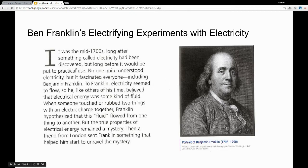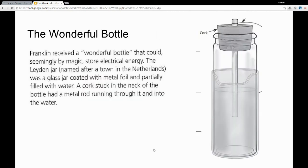So one important thing to realize here is that Franklin thought energy was a fluid, and a fluid is anything that flows. So that would be any liquid, water, pancake syrup, honey, soda, tea, anything like that, or gases. So the air that we breathe, carbon dioxide, that kind of stuff. So he thought that electric charge was a fluid, and that's how it flowed. All right, next page.